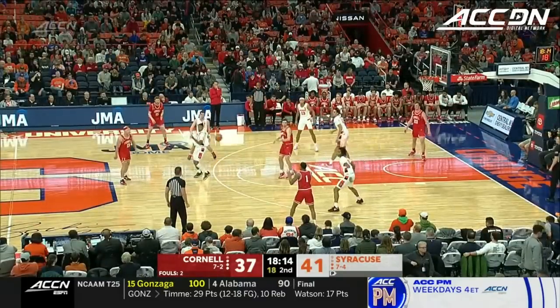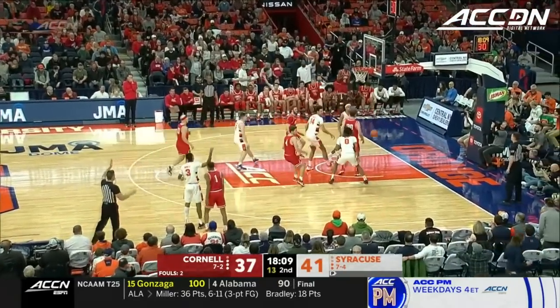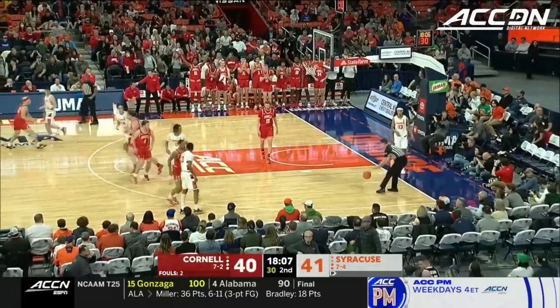Had a finals break after their game against Miami, the two-point loss. Williams' three is good. Nazir Williams cans a three-pointer.